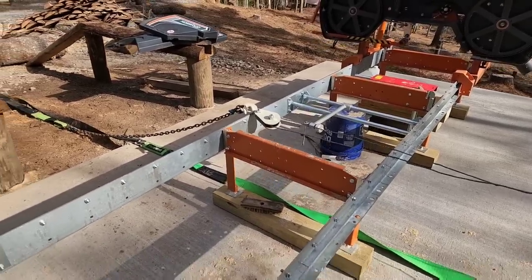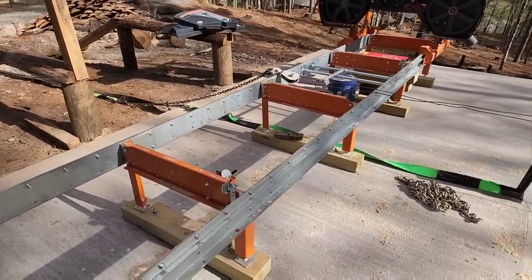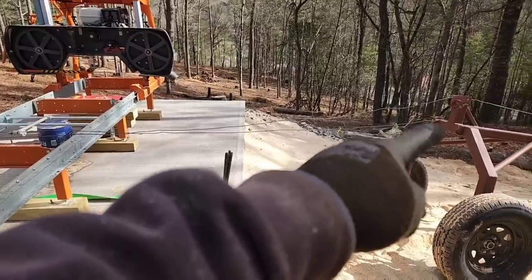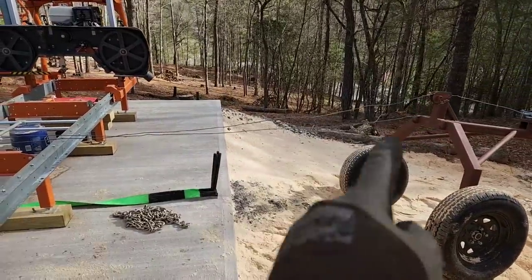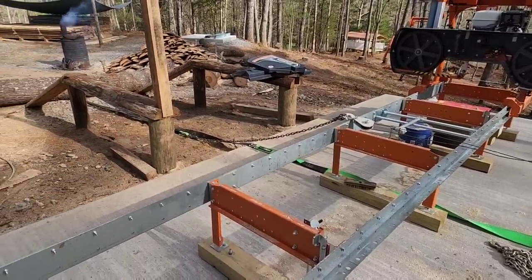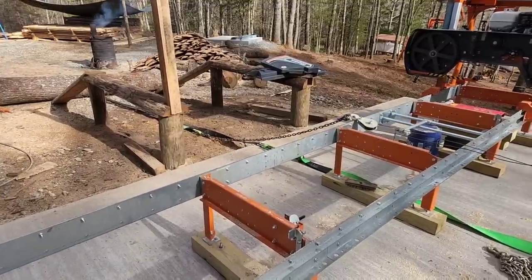I'm going to have to figure this out, but I don't know if there's enough slack between the snatch block and the end of the log arch. Will this distance pull the log completely up the ramp? If it's like a foot short or something, I'm just going to have to get the four-wheeler and pull it forward. So let's see.